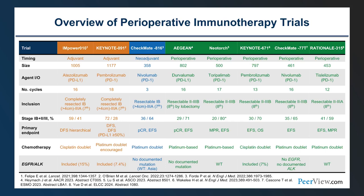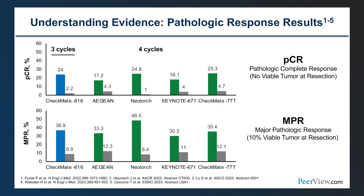It used to be that there was no data about neoadjuvant or perioperative approaches. Now there's an abundance of it, and parsing through it is becoming increasingly difficult. So I'm going to try and highlight some of the main points going through this cross-trial comparison. On the pathological response front, there are some numerical differences, but they're all really in the same ballpark.